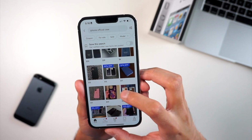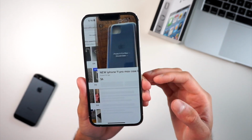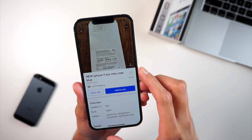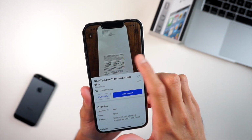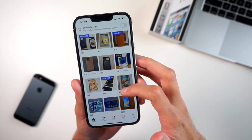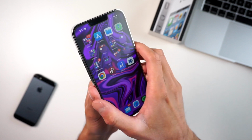But if you do want to go the extra mile and try to get this item shipped to your house, you could always use a shipping forwarding service, which I don't always recommend because it usually ends up costing more than what you end up paying for the item. But if you want to go that route, you definitely can, but it will get pretty pricey depending on where you live.